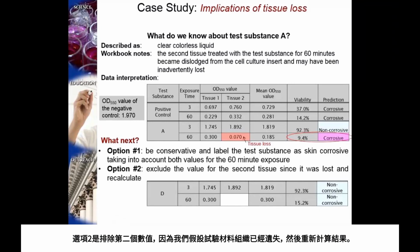Option 2 would be to exclude the second value, since we presume that the tissue was lost, and recalculate. Here's the risk if we remove this value. The test substance would be predicted non-corrosive by both time points.